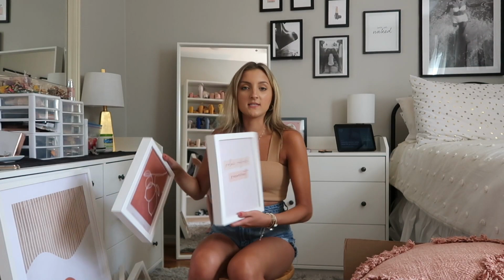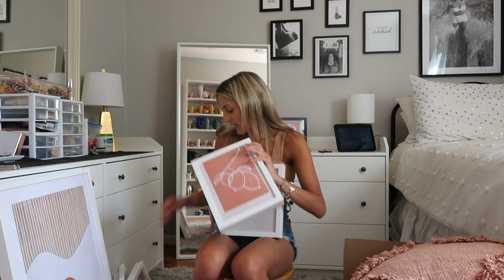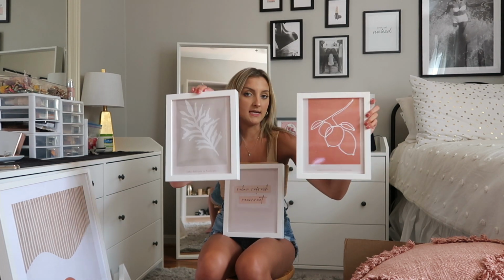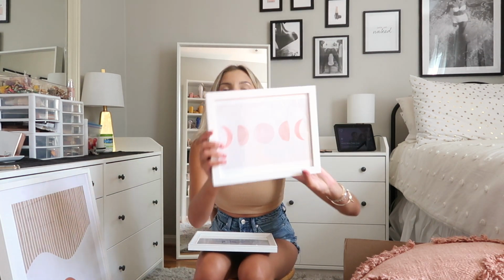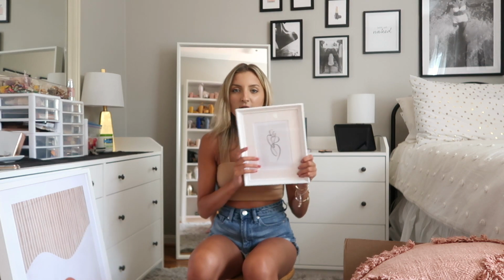I've got this one that says relax, refresh, reconnect, perfect for the bedroom. And then these 2 go side by side next to one another. One of them is sage green, and then the other one is the little lemons. And then I got this one that is the phases of the moon. Cute color. And then this one was supposed to be a 5x7, but the frame that they gave me, the mat, is a 5x7.